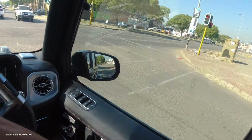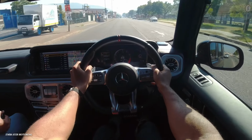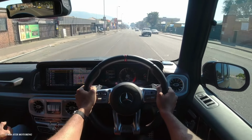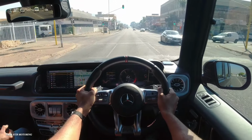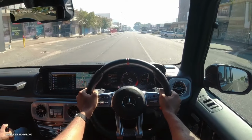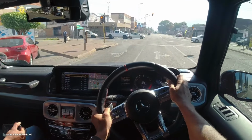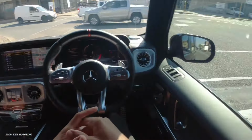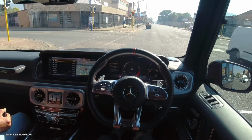I'll try to go left. Goodness me, this thing is insane. I'll do one big acceleration, yeah. What a car. And I think I want to go back to the residential area. But yeah, man, I think I'm just gonna look for a quick spot to stop, take some pictures and maybe some quick exterior shots for the full video.